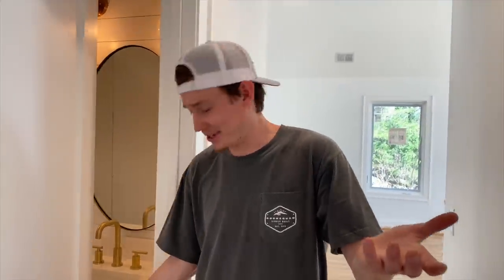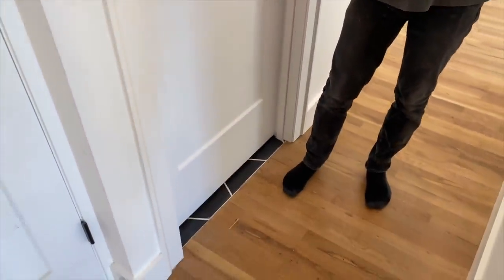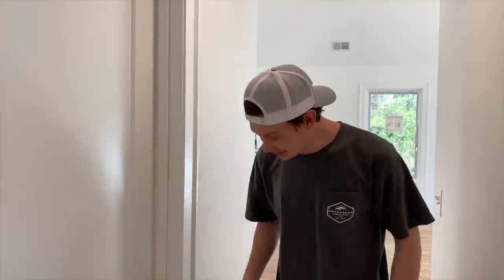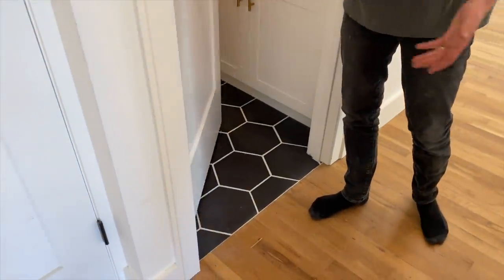Super easy, but I don't know if we'll be doing that because, dude, it looks pretty cool, honestly. It does, man. If somebody's asking where the bathroom's at, you can point them to the tile. Hey, just look for the black tile and right there, boom, bathroom. I mean, most of the time this door will be open, so who knows, man.